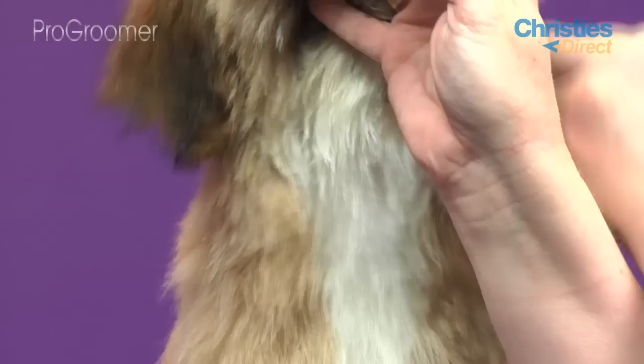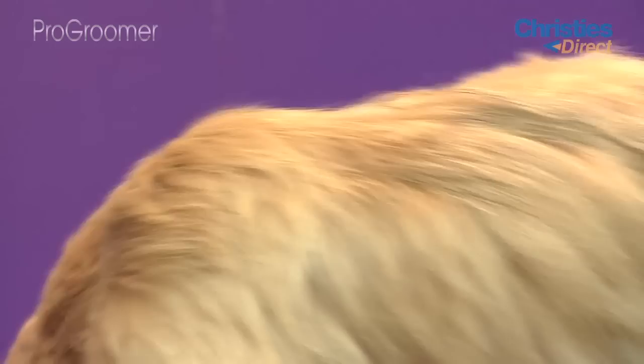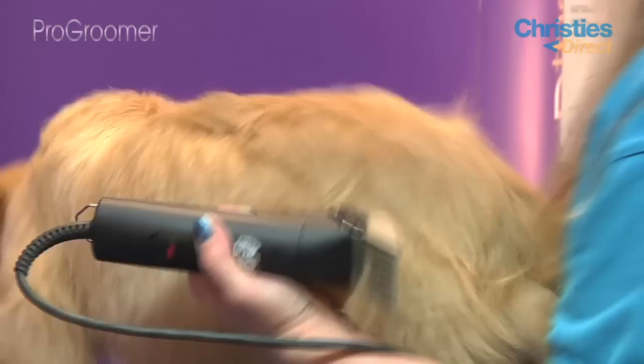Straight down between the legs, down into his chest. Good boy, stand up now. Rocco, stay still. Good boy. We're going to give him a bit of a skirt. We don't want to take him too short just yet, but I will be going shorter down his belly. Stand still. Good fella. We'll stop there.